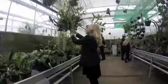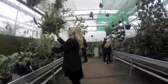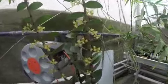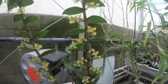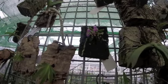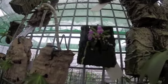Warm Asia is home to the amazing orchids of Malaysia and Southeast Asia. Like this species, Trichotosia ferox, which last week won Best in Show at the Devon Orchid Show. We also grow some fantastic miniature orchids, like this Schnorchis fragrans.